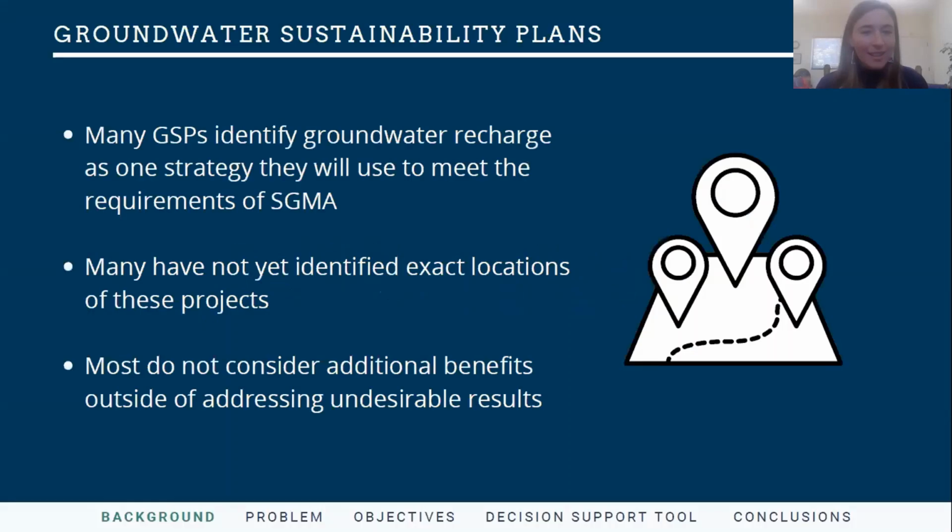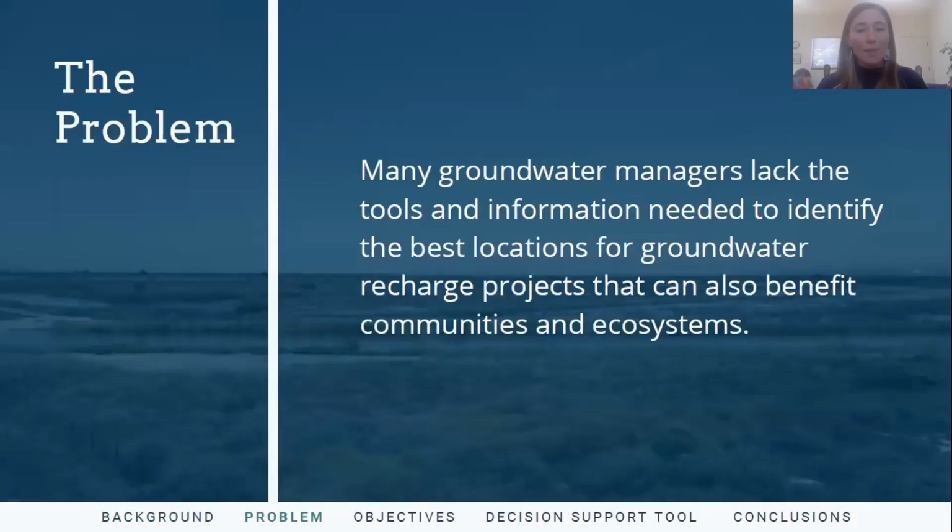Okay. So many GSPs identify groundwater recharge as one strategy they will use to meet the requirements of SGMA, though they haven't yet identified the exact locations of these projects. Additionally, most do not consider additional benefits outside of addressing undesirable results. The problem, as we see it, is many groundwater managers lack the tools and information needed to identify the best locations for groundwater recharge projects that can also benefit communities and ecosystems.